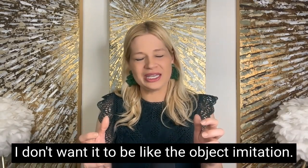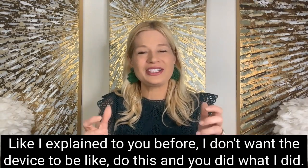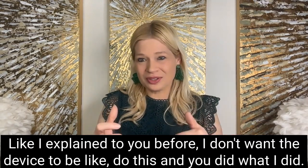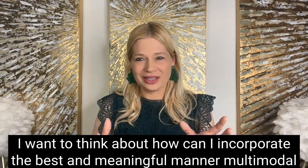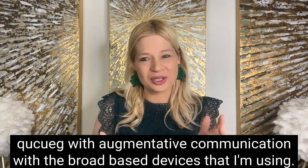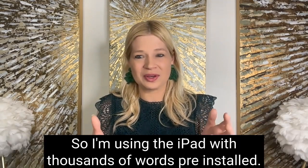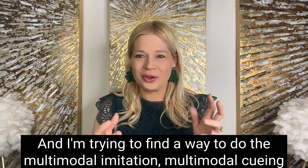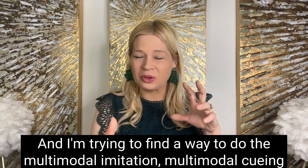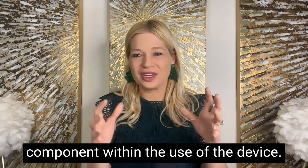I don't want it to be like the object imitation like I explained to you before. I don't want the device to be like, do this, and you did what I did. I want to think about how can I incorporate in the best and meaningful manner multimodal cueing with augmentative communication with the broad-based devices that I'm using. So I'm using the iPad with thousands of words pre-installed. And I'm trying to find a way to do the multimodal imitation, multimodal cueing component within the use of the device.